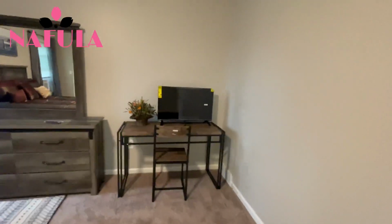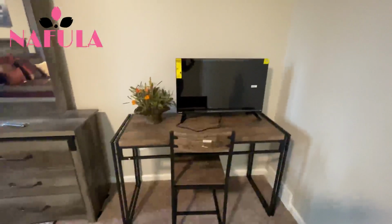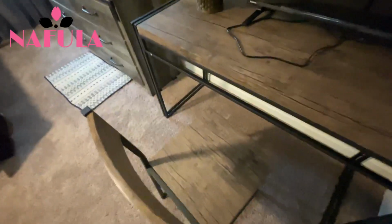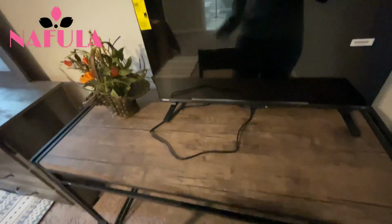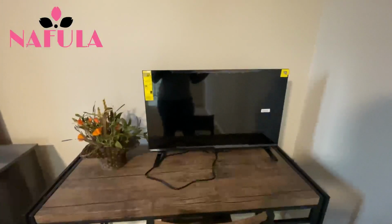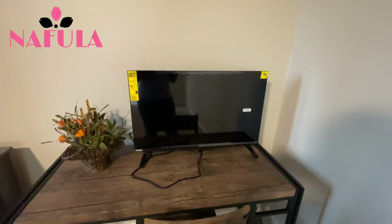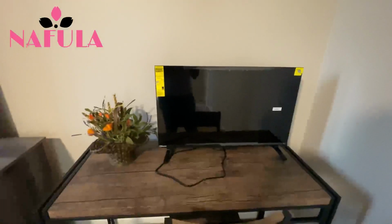If you want to read or write something, like if you go to school, there's a table and a chair, and you can see it's wood and very, very sturdy. So you have a desk there. I put a television here, but it's not going to stay here because I'm going to put it on the wall. I just need to buy the stand, the attachment that goes on the wall, before I put it up. That's why the television is right here, but otherwise the TV will not be here.